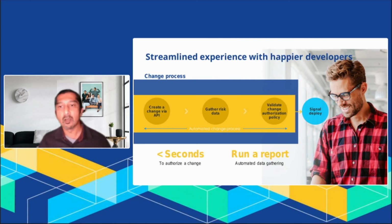Now, with ServiceNow, with our DevOps product, we're really filling the gap in the industry around automating the change management process. And what this does is allows the operations teams to be able to set the rules, those change authorization policies that allow the change to be created via API, data to be gathered, and then if all validation passes, automate the approval and then track it. And because all the data is inside of ServiceNow, we can also have auditors and compliance simply run a report to be able to get the data that they need and not go back to developers asking them for that information. So this integration will be available in the next couple of months.